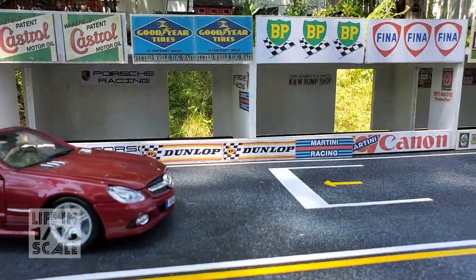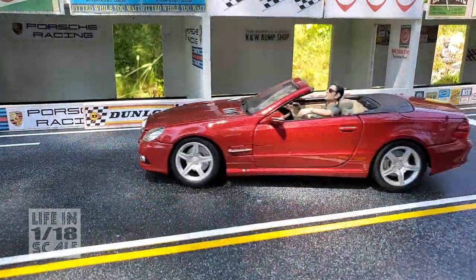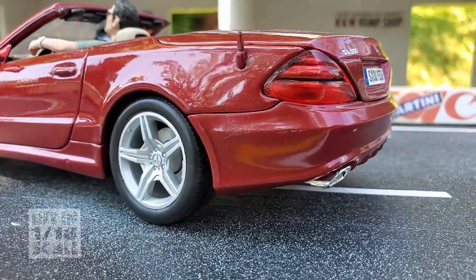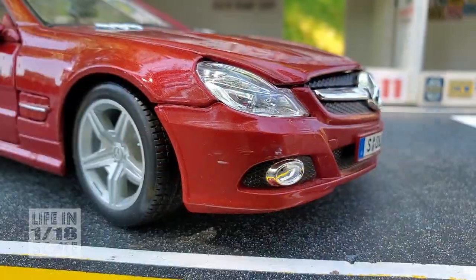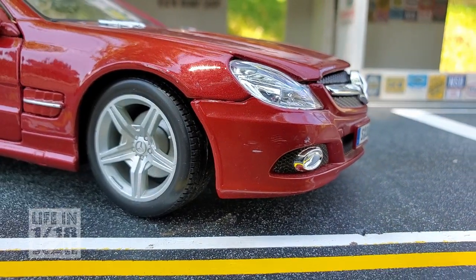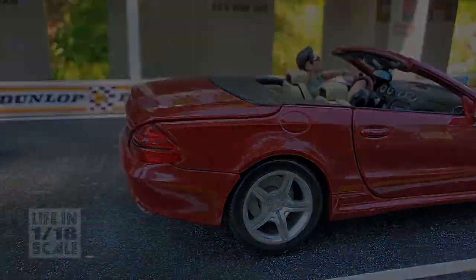So this is the infamous SL550 from Maisto that Bob bought from Pauly in the last episode. Clearly, it has seen better days. There's scuff marks all over it. At some point, I'm pretty sure this car was dropped on the floor or left unattended with a child. But we're gonna disassemble it and try to put it back to its original state.